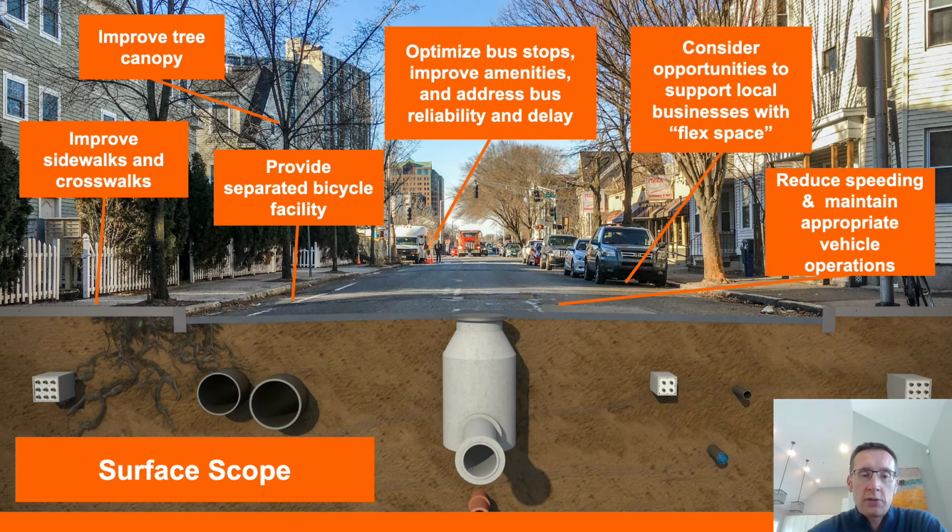The project will also be addressing a lot of the surface scope aspects, which include improved bicycle accommodations, improved transit access, looking at opportunities to maximize tree canopy, and improving general accessibility, to name a few.